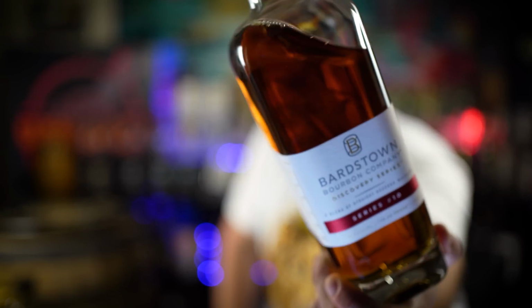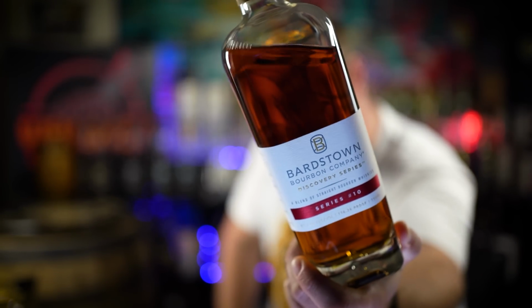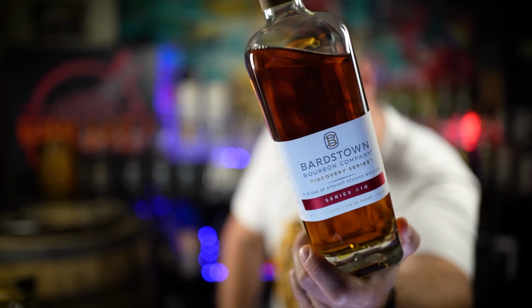Bourbon Company. If you're looking at this bottle and saying, that's not a Discovery Series, Matt, that's a different label. Well, you're half right. The Discovery Series went to beauty school and it didn't drop out. That is the new Bardstown Bourbon Company Discovery Series label. Look how beautiful it looks.